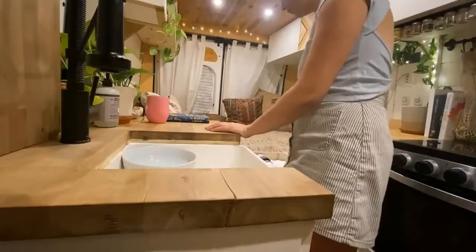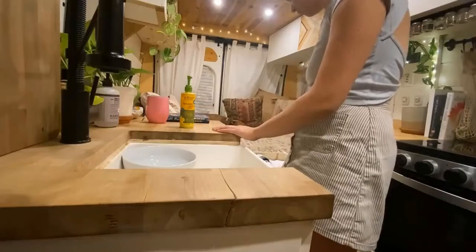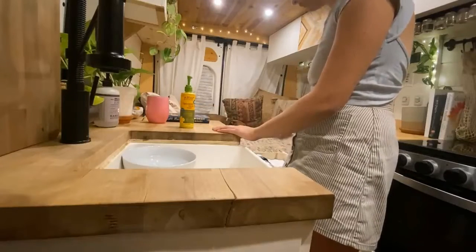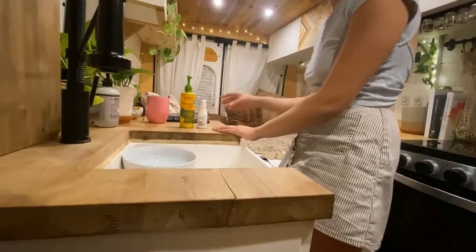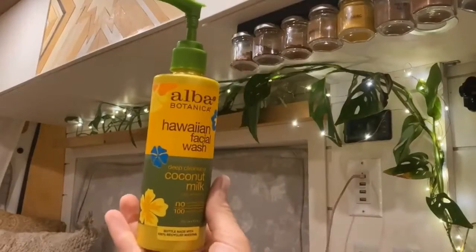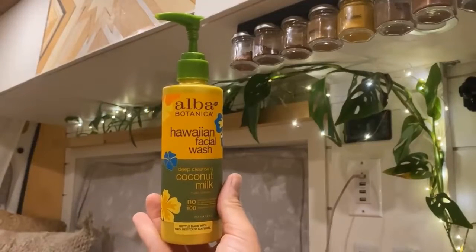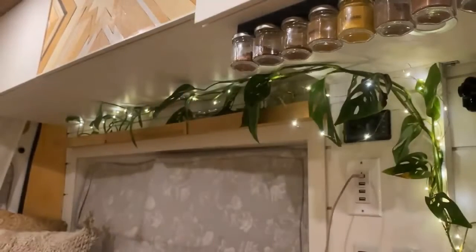I've been using a few different products for my evening skincare routine. First, I use this coconut milk facial cleanser by Alba, but to be honest, I'm not sure I'll be purchasing it again. I have super sensitive skin, somehow dry and oily at the same time, so if any of you have any recommendations for that, I'd happily accept.